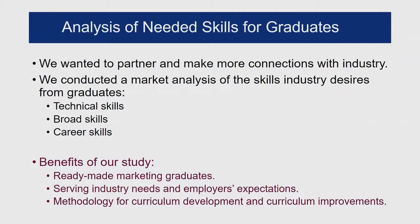So the benefits of our study is that we're helping to make ready-made marketing graduates. We're serving industry needs and employers' expectations. If somebody can come to us and say, hey, how are you serving industry? How are you preparing graduates? We can show them through this method that we are doing that. And I'm not sure anybody would have much better than this methodology for curriculum development and curriculum improvements. Next slide, please.